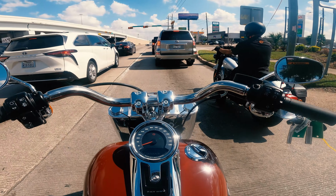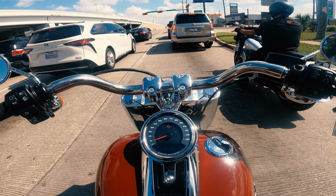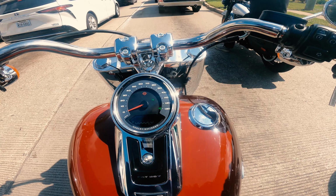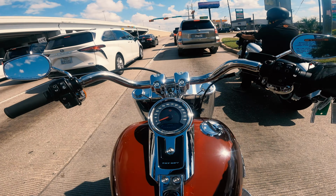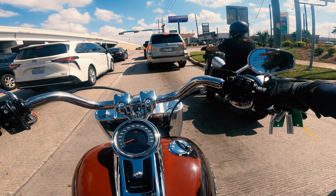I just like being on this bike. Another thing that I talked about is the seat. The seat is huge and wide, and you can move around and sit in different positions. That's when you get tired. When I traded my Street Glide for this one, it was because it didn't have any wind protection, and you get too tired of riding for hours and hours.